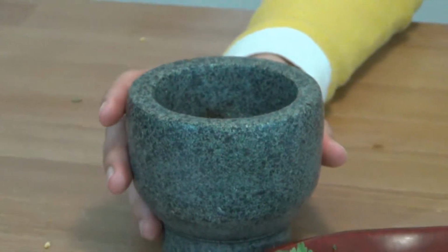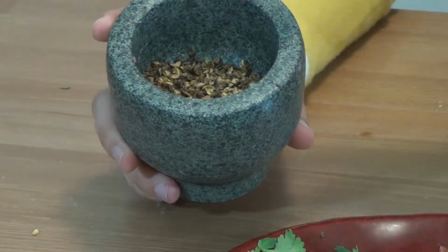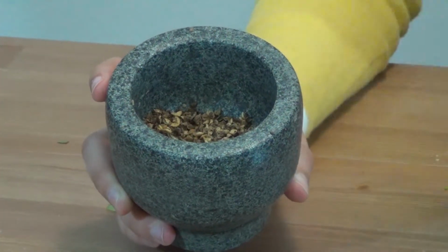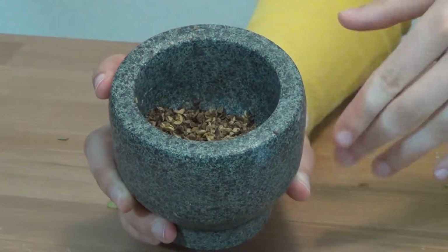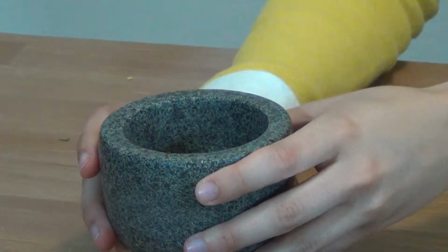The final ingredient is the most difficult one to find. This is the Sichuan numb pepper. This isn't required for the recipe, but if you want to make a very authentic Mapo tofu, you can follow the link on our website to find where you can purchase this Sichuan peppercorn.